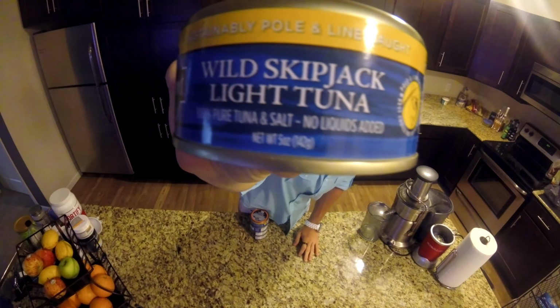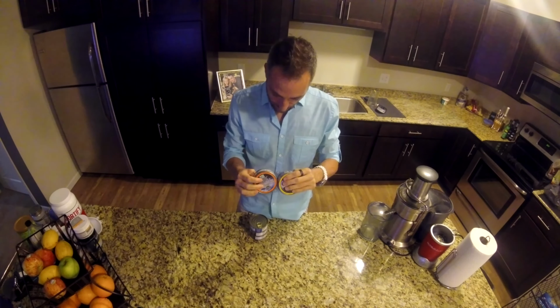This one has about 2 or 3 grams more protein. It's just a different kind of tuna. I've had both of these. They taste the same, the wild skipjack light tuna and the wild albacore tuna. This one might have a little bit more saturated fat.